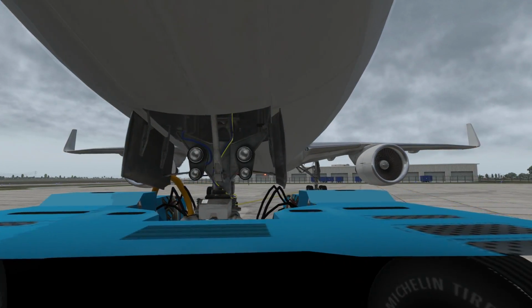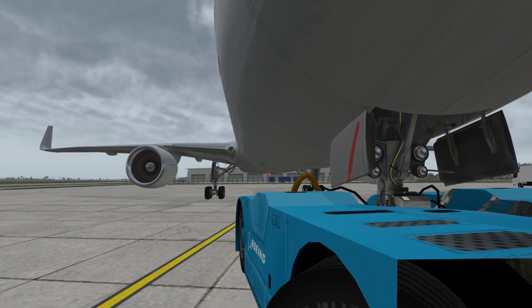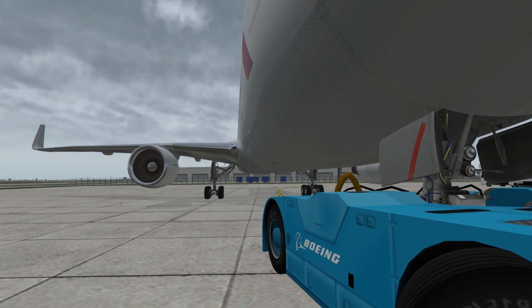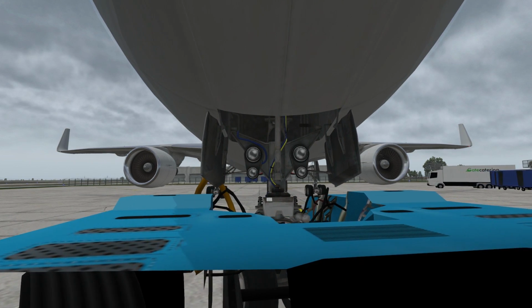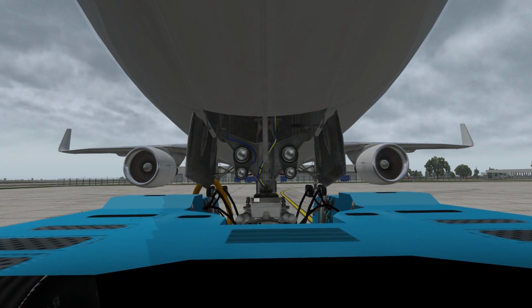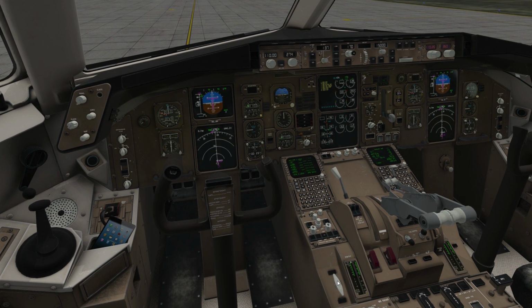Having a good push out here as everything gets online. The engine number 2. Turn a little bit more than that. That looks pretty good right there. So we'll go ahead and line it straight out here. That'll work right there. Come to a stop. And up here in the flight deck, we'll pull the parking brake.